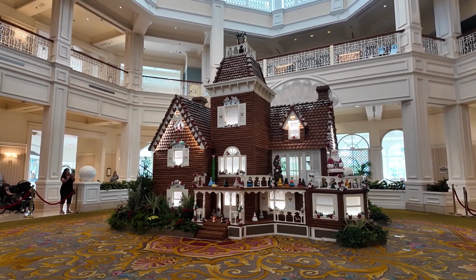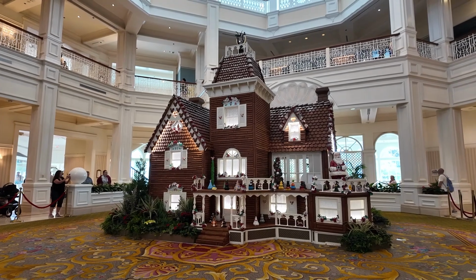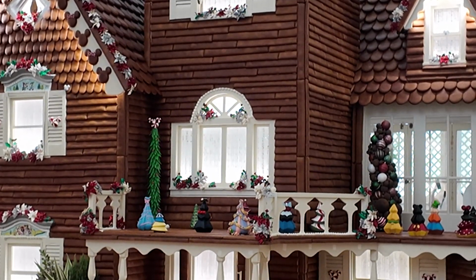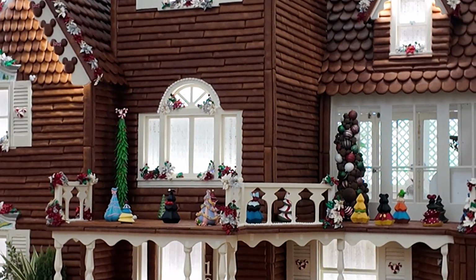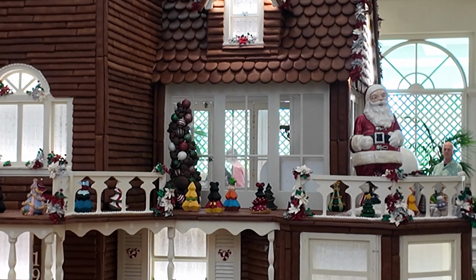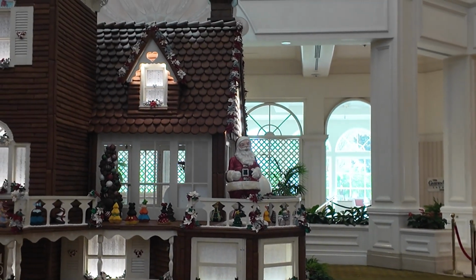They also always have hidden Mickeys all around, so how many can you find this year is always a fun challenge. So this year, it looks like they have little Christmas trees dressed up as characters. I can see Cinderella over there, Snow White, Rapunzel, there's a Mickey and Minnie over here, and a Pluto, and I see Goofy. And they have a Santa on the side. I believe he's there every single year, but just think about how much work it takes to make this thing.